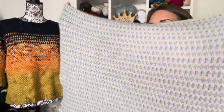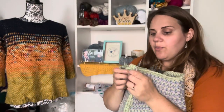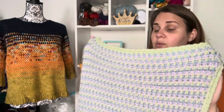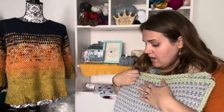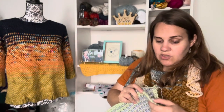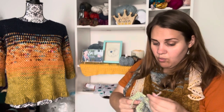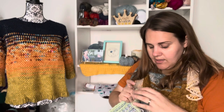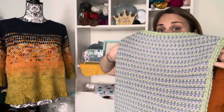So she is getting a baby blanket like this that has the blue, the purple, and the green with a green border. And then I'm going to do the same thing for my little girl, except it will have a blue border. So they'll be matching best friends' blankets. I don't want to finish because I've crocheted over all of the ends, but I'm going to wash it and then see how much more I need to do with weaving these ends in and tucking them in before I snip them. But it came out really cute.